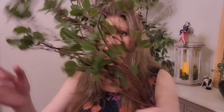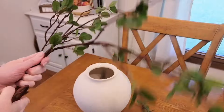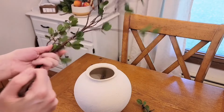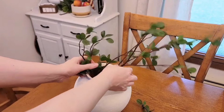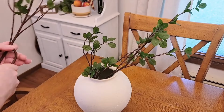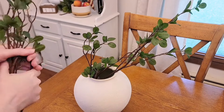But that said, this is the second time I've bought these, so that says something. I mean, I really do like the color. I like how you can shape them and just how they stick out. I just really like how that looks. I wanted to do this arrangement in front of you to show you how easy it is to achieve that wispy, sculpted look with these tree branches. They're very realistic. They could definitely be used any time of the year. And truly, all of the decor I've shown you today could be used year-round.